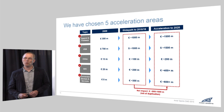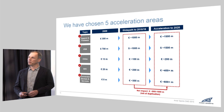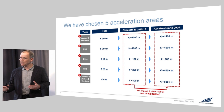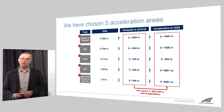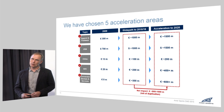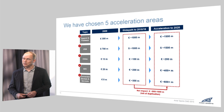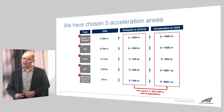Let me go through them one by one. So, these 5 areas which we published yesterday. I'll first talk about what they are, then I'll give a couple of examples, and I'll provide a bit of logic why we're doing that, and what the real plans behind them are. The first one, no surprise, is our apparel and footwear, or soft goods, business. By the end of the first glide path, 15-16, we will be at 1 billion, and now the new target is 1.5 billion. United States, we will be at approximately 1 billion, and we will add another 500 million.